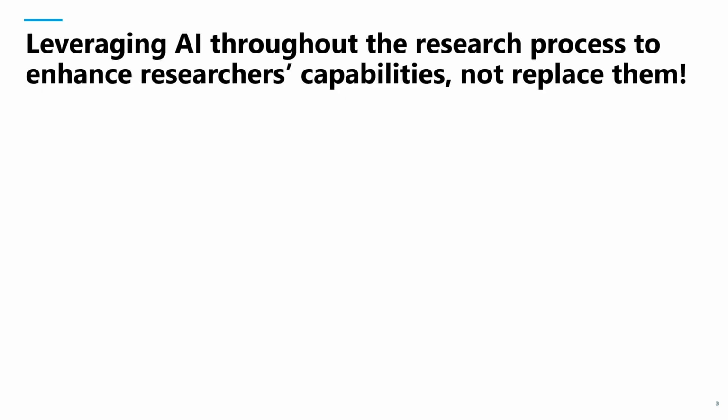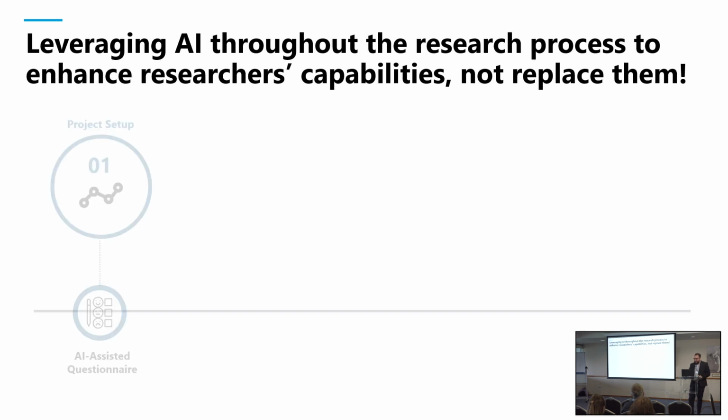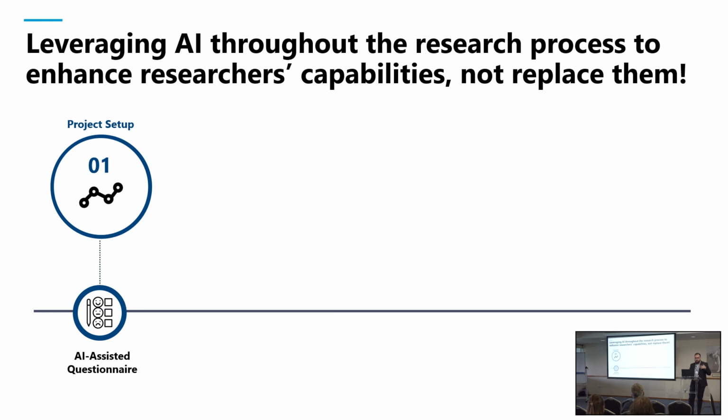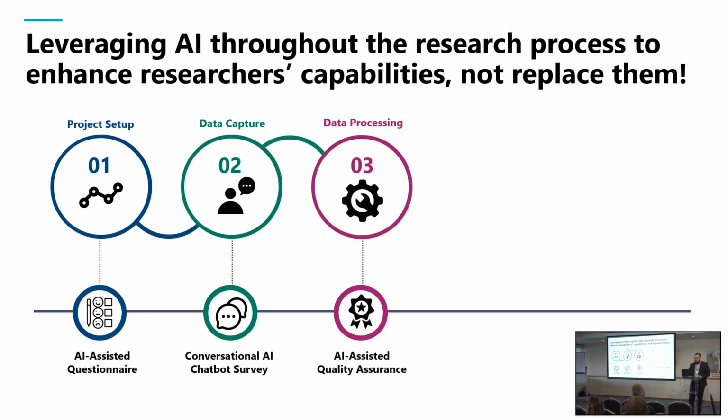And the aim of the research, as I said, was to try and use AI at every single stage in the process. And the aim was to try and enhance our researchers' capabilities, not replace them, crucially. And I'll just give you a quick overview of what we did at every stage. So we used an AI-assisted process to build our questionnaire. We used, as I said, a conversational AI chatbot survey in the data capture process. We used AI to do our quality assurance process to check the quality of the open ends that we received from participants in the panel.